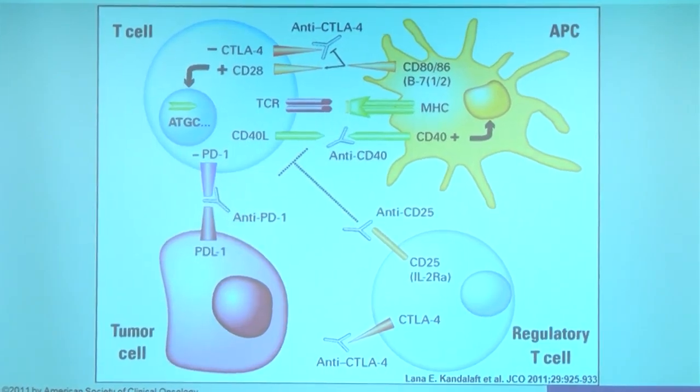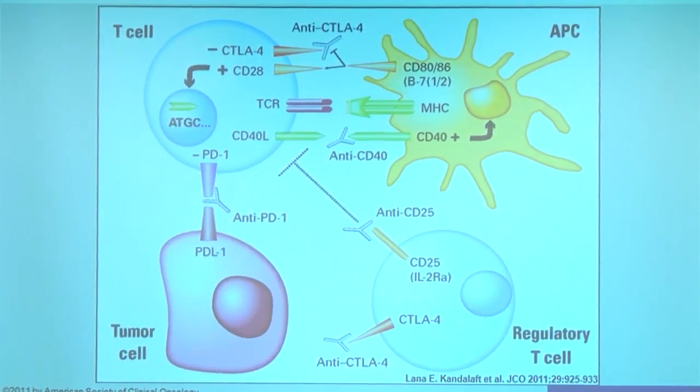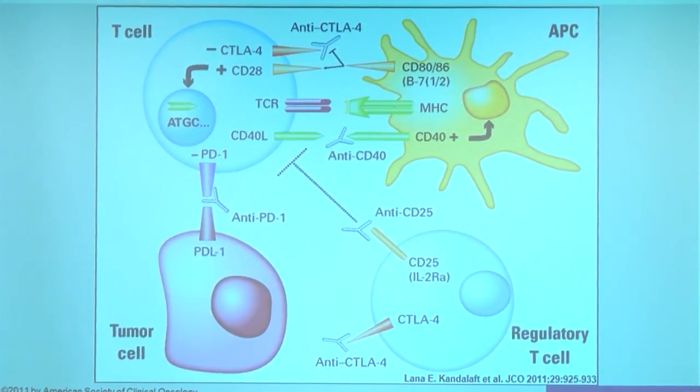The tumor cell can have that PD-L1 receptor on it, and if it matches with the PD-1 receptor on the T cell, it downregulates the T cell. If that interaction is blocked, it doesn't downregulate the T cell, and the T cell says, "Hey, you really are a cancer cell. You should not be here," and the T cell attacks the cancer cell.